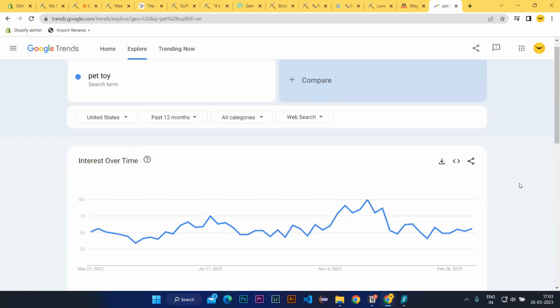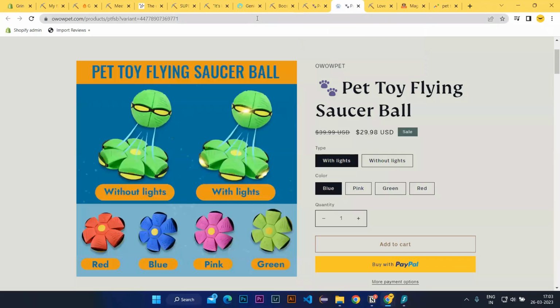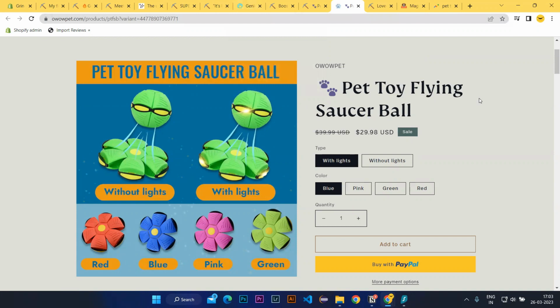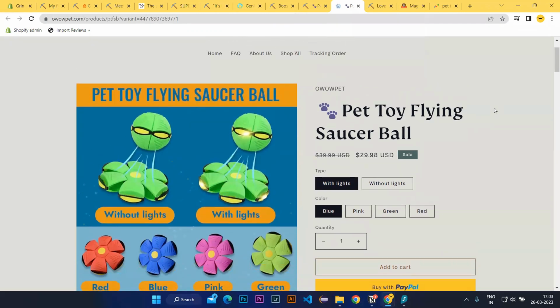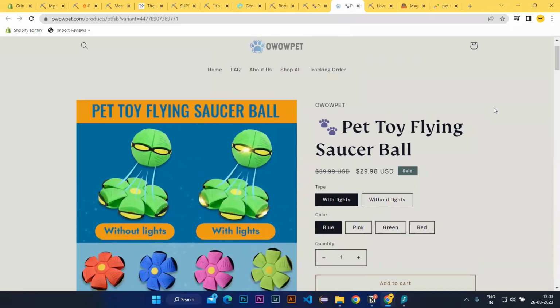So we eliminated one product. Now how many are we left with? Only three products. Wow, that's great. Initially, how many products did we have? Initially we had 13. See, from 13, now we are left with three. Now, with these three, we are going to check further.